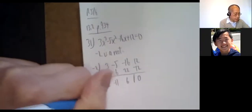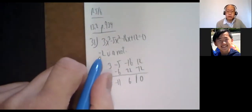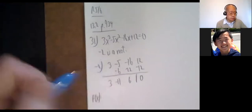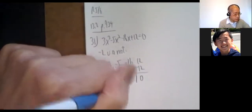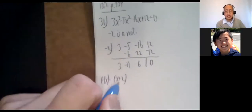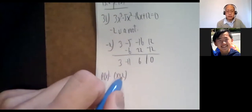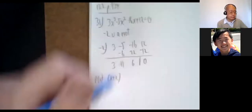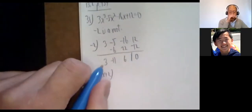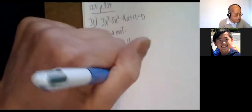Okay, so now the original polynomial, which I'll call P of X, can be factored. If negative two is a root, what's the factor? Not X minus two, but X plus two, right? X plus two is a factor because if you plug in negative two, you get zero. But if you put X minus two, when you plug in negative two, you're not going to get zero. And how do I read this? 3X squared minus 11X plus six.